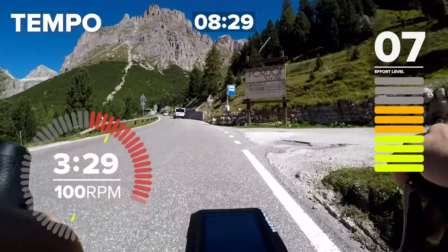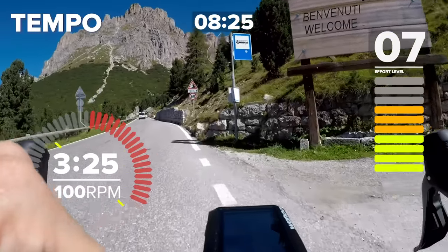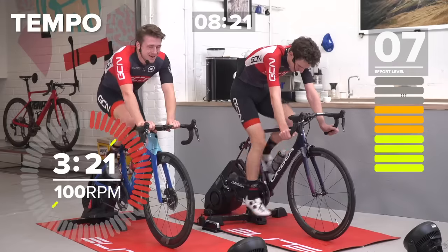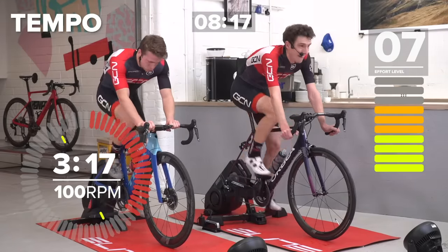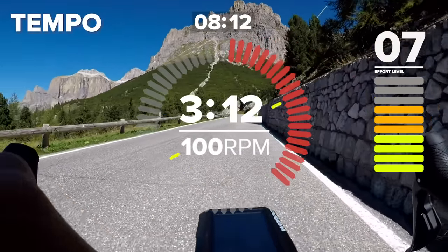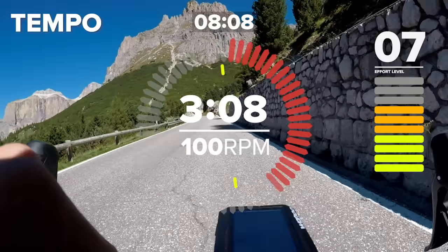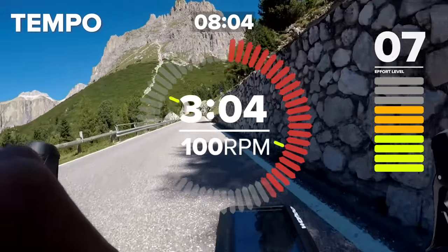Only 3.5 minutes to go. Really focus. Remember, pain is only temporary. Oh man, this is a long interval. Yeah, my legs are definitely starting to suffer now.